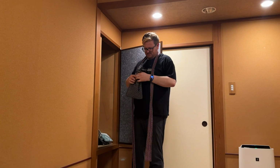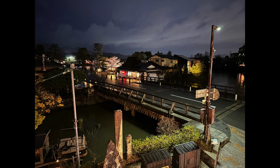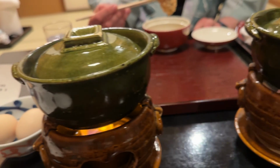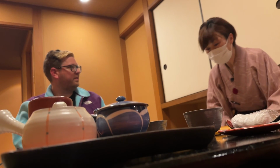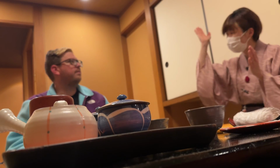They brought us yukatas after asking what sizes we wanted, and then once we were all dressed up and ready to go, it was time for dinner. But not before taking a moment to admire the town and the river from our balcony. What a view! And dinner was amazing. Every course was as beautiful as it was delicious, meticulously arranged in a masterful display of care and pride in one's craft. Our server, waitress, we're not really sure what to call her, but she hand-delivered each course to our table, and she was so amazingly helpful whenever we had questions.